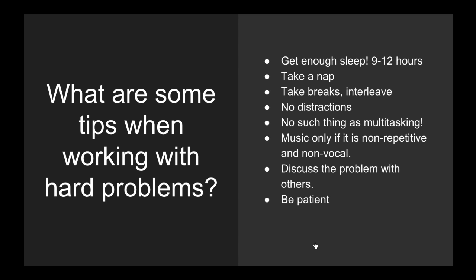Take breaks. Do things like interleaving. If you have more than one activity, spend maybe 15 minutes on one and then go over and spend 15 minutes on something unrelated. What works best are things like 15 minutes of focused math, and then maybe play your instrument for 15 minutes and then go back, or go outside and work on an athletic skill you were working on and then go back. You can maximize time in both areas. No distractions. No such thing as multitasking.